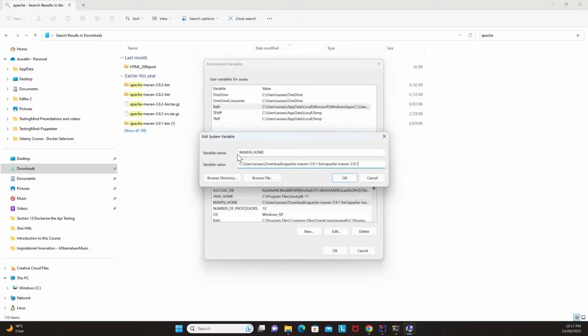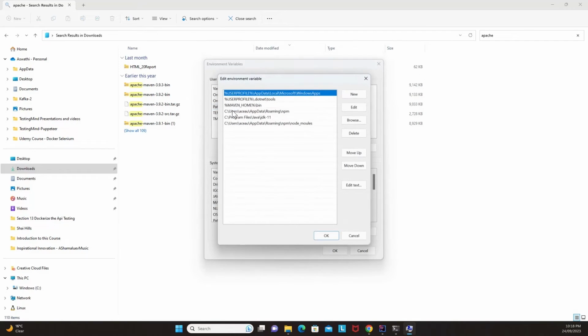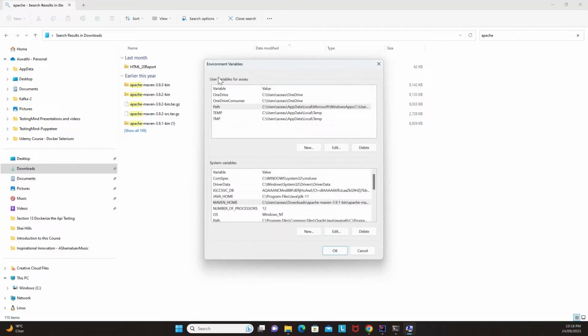Okay, so once you have set up MAVEN_HOME and you have provided the path, you can see that the MAVEN_HOME variable is exactly similar to what we had specified in the environment variable as well. So if I go to path, I had already specified %MAVEN_HOME%\bin. So that is the mapping that I'm doing in my environment variable and the system variable.